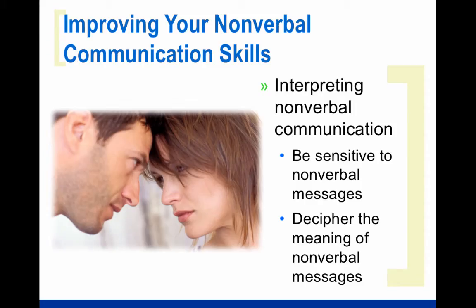So, how can we improve our nonverbal communication skills? It seems like if we do, we'll be able to enhance our ability to communicate with other people. Well, one of the things that we can do is interpret nonverbal communication. We need to be able to decode each other's nonverbal behavior by becoming more sensitive to nonverbal messages. Sure, some people are better at this than others, but everyone can learn to be more aware.